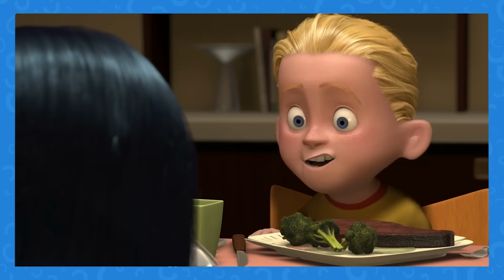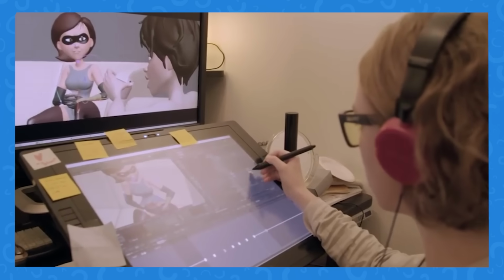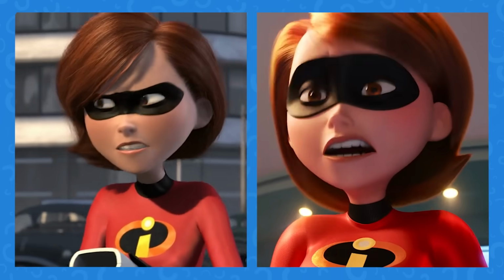What are your thoughts on how the animation has changed between The Incredibles and The Incredibles 2? Do you think the creators were able to improve the animation while staying true to the characters and setting?